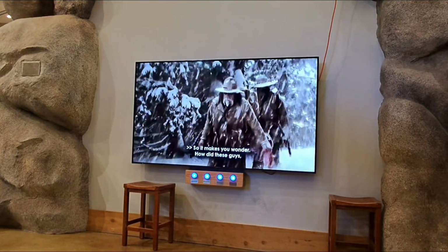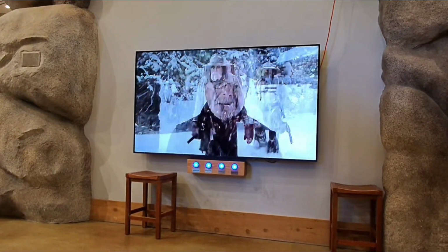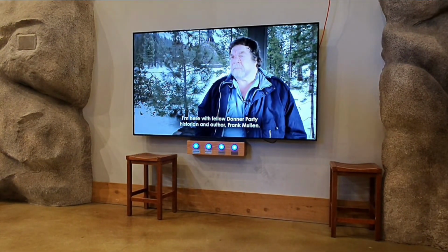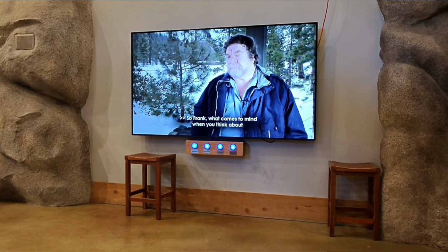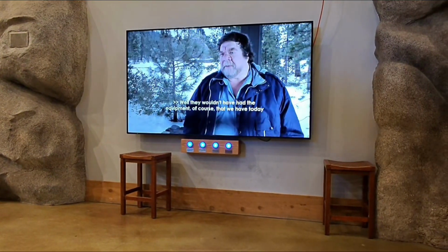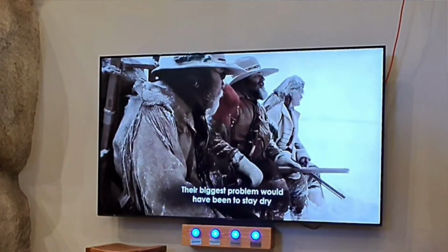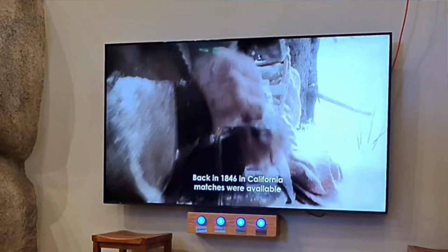So it makes you wonder, how did these guys with the limited technology make it? Give us some idea of how the Donner Party survived out here for this sort of time. I'm here with fellow Donner Party historian and author, Frank Mark. Thank you, Mark. When you think about what the rescuers must have gone through back in the early days. Well, it really happened. Their biggest problem was the price, back in 1846 in California.